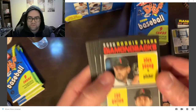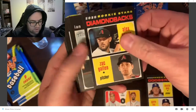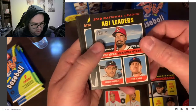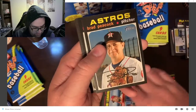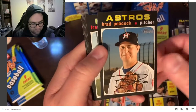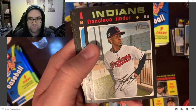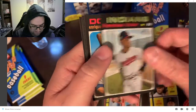Alex Young, Zach Gallen, Diamondbacks, rookies, both pitchers, so we don't really care about them, but hey, they're rookies. Ian Happ, RBI leaders. Freddie Freeman is on there. That's cool. Put that in the insert pile. Brad Peacock. Lindor. Man, looking sharp. That's a pretty cool card. I like that.